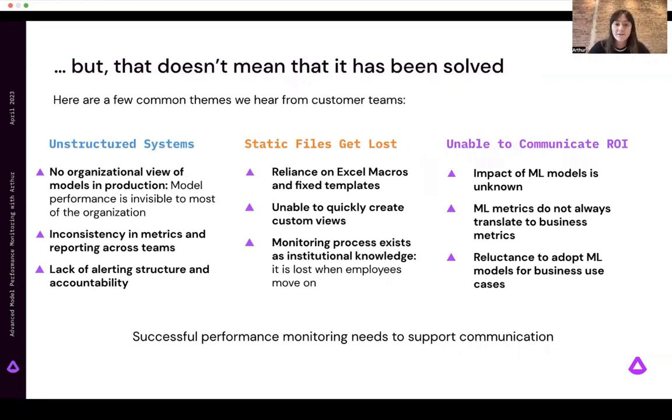When we talk to a lot of teams, we hear things in these major categories. The first being that their systems may be more unstructured, or that there's no organizational view of how the models are running in production. This can mean that teams provide inconsistent metrics. Maybe external stakeholders don't really know what they're looking for, or one team provides one metric and another team provides a different metric, making them unsure exactly what solid performance should even look like.